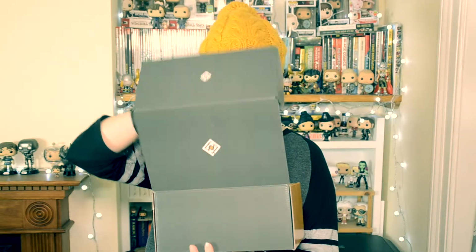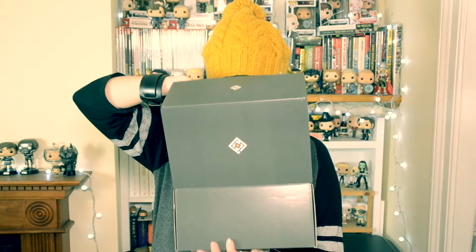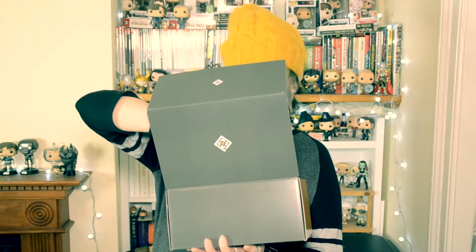Old school, so why don't we just open it right now? I'm gonna open it and take a look. Oh my gosh. Wow. Okay, I'll put it on here and we'll start first by taking out the magazine. But I'm not gonna open it because I don't wanna be spoiled completely. But I like the neon design on it. It's really cool.